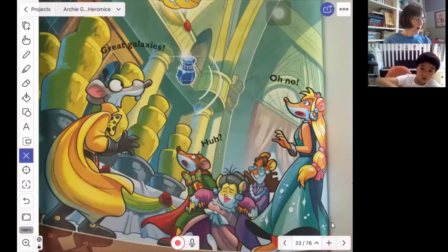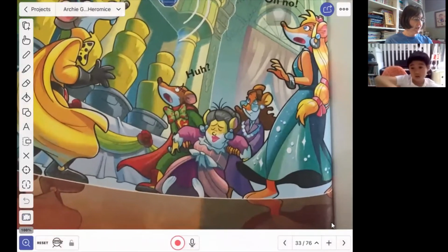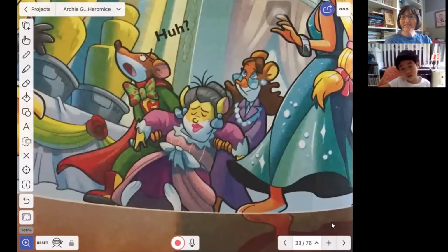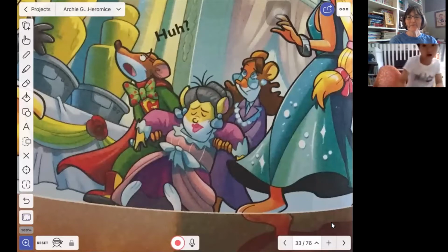So, oh my goodness, and what happened to Duchess Mouskovia? What do you think is happening to her? Her diamond just flew away, the invisible thief. Yeah, but it looks like she's falling down. It looks to me like someone is holding her up. And she's falling down and her eyes are closed. In English, we say that she's fainting.